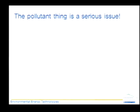Okay, so the pollutant thing. This is a serious issue. This is not just qualitative. We know they produce pollutants. Sometimes it can be a problem. We've done quantitative work. We've done an array of studies to try to quantify this.